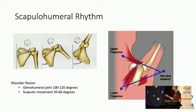So you can see anytime we go overhead, every time we take a swimming stroke, every time we reach to get a box of cereal, it's a system that's working together to give us this movement. And a bit of a detail there, you have 3 muscles, if not more, working together to achieve this movement. We're not going to really talk about that today. The key piece though is if we don't have appropriate movement of the scapula, we're not going to be able to achieve the ranges overhead that we should be able to.